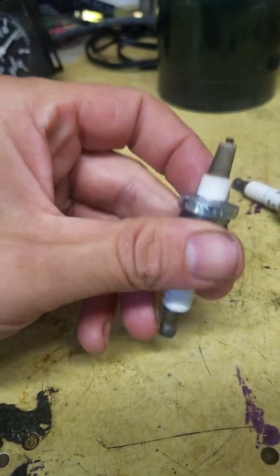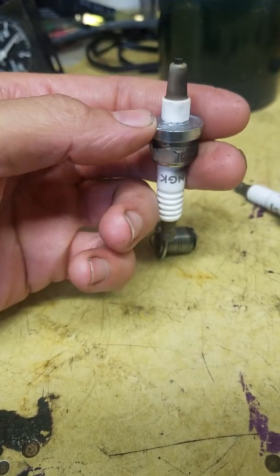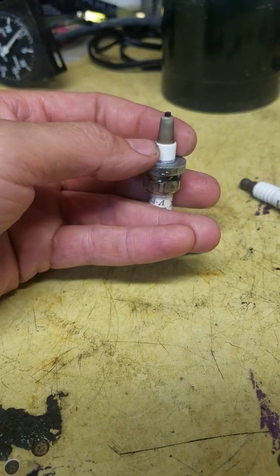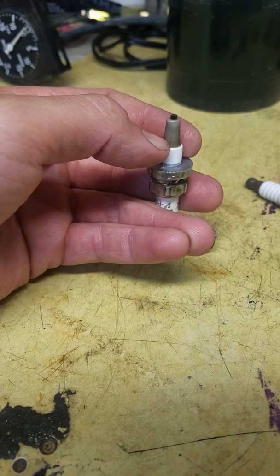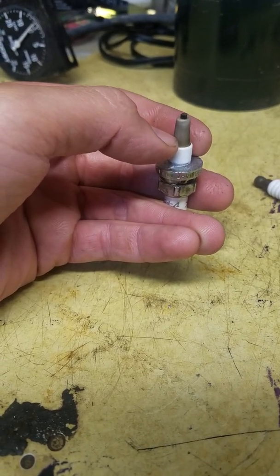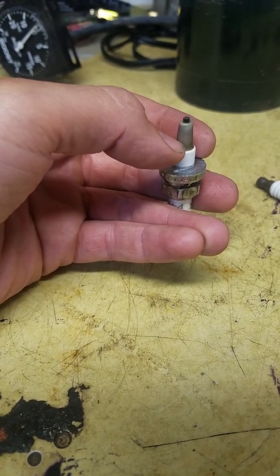Now you look at that plug, you got quite a bit of fuel there. So it's rich, and I knew it was. If you look at the fuel ring, it's from there up to about there. You can see the different tone in it. If this was a little bit lighter, it would be decent.